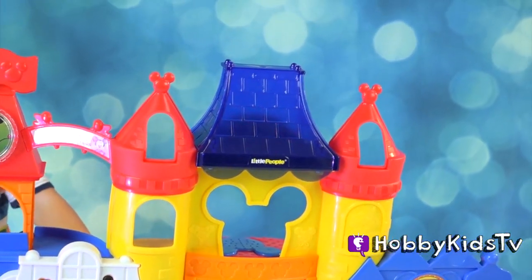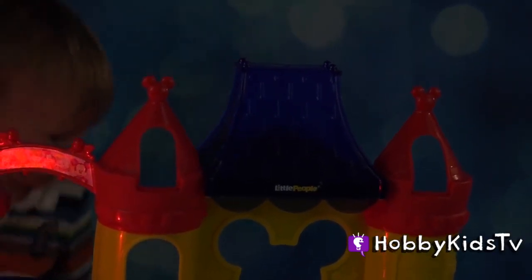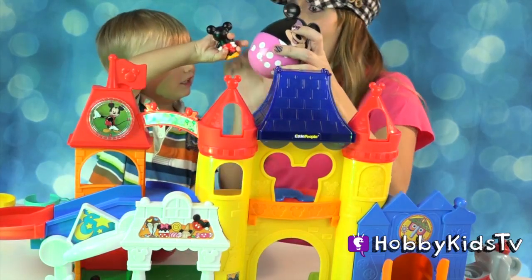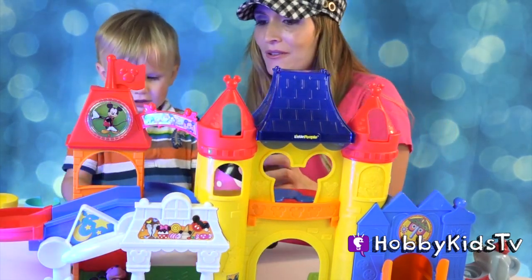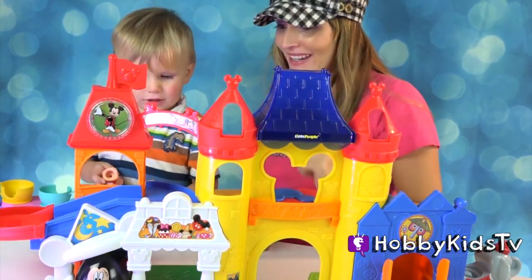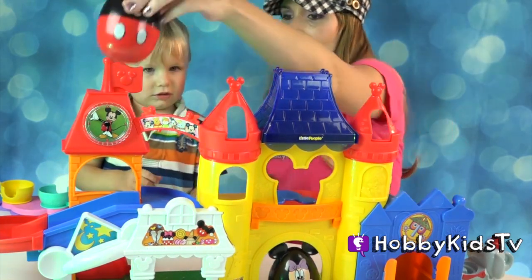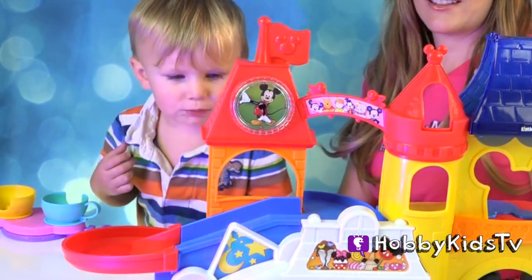There they go. There goes the fireworks. Mickey Mouse! It's gonna go down the slide. Can I have her go down the slide? That was fun! Oh, thank you! Oh, thank you! Here we go! Yay!